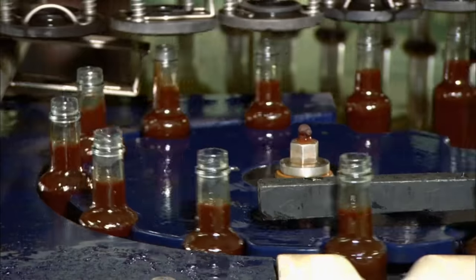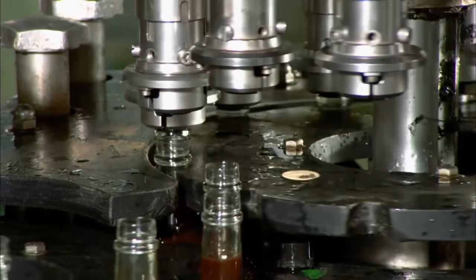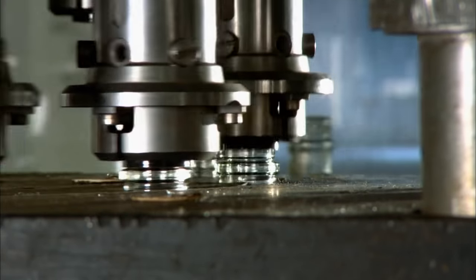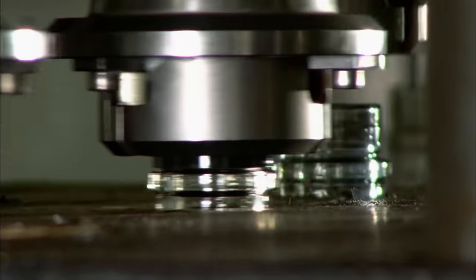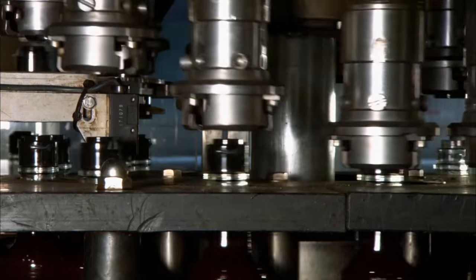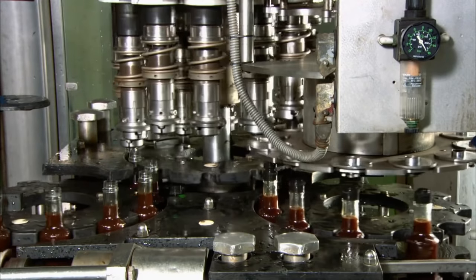Then it's on to the capping machine! It doesn't really do much after the filling machine, you know? It's a tough act to follow. Still the capping machine. Yeah! Woo! Capping machine!